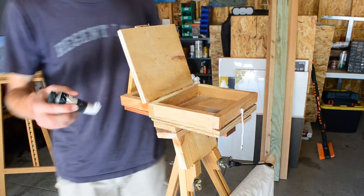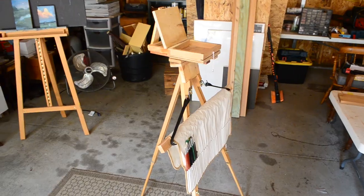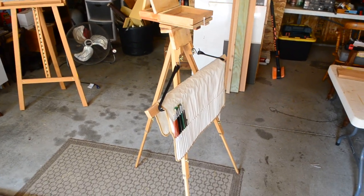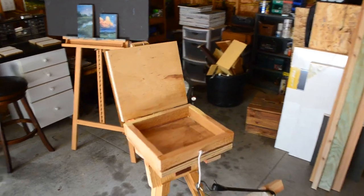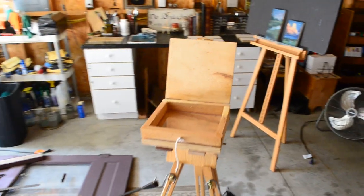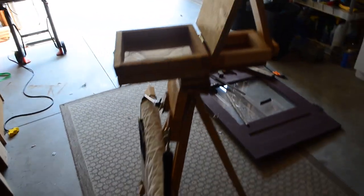So my paints are gonna go right back here. So hopefully this On Plein Air equipment made from scratch will work. It is totally untested right now, but I'm excited to get out there and try it out.